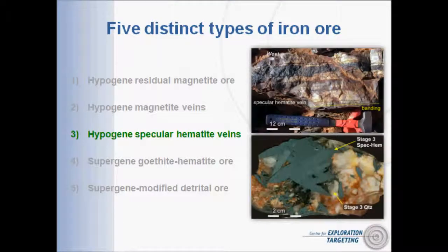So just the addition of iron through these magnetite-rich veins. Okay, very quickly, the third type of iron ore is these specular hematite veins. Again, you can see in the field what it looks like. This is a couple of centimeters thick vein of coarse-grained hematite.